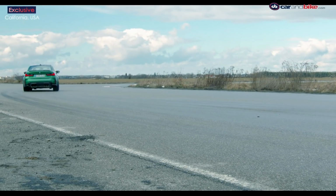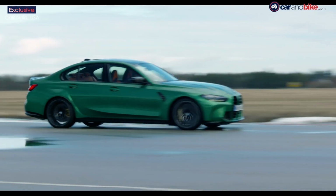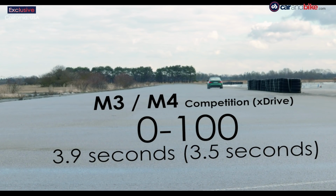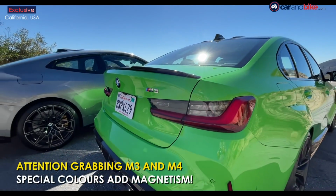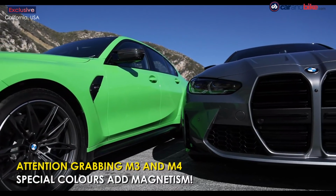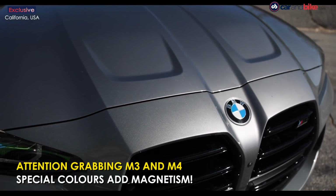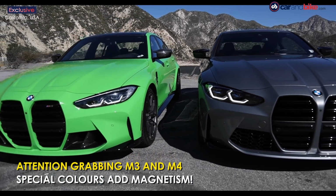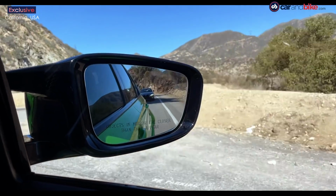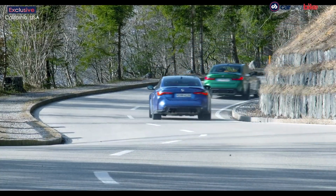The M3 and M4 get from 0 to 100 km per hour in 4.2 seconds. On the xDrive competition variant, that moves to just 3.5 seconds. Fast, right? My M3 test car in this special order Verde Mantis color is a knockout and a perfect foil to the more understated, though equally stunning, skyscraper grey metallic on the M4 xDrive competition. Both cars are available in 3 variants: the regular M3 or M4, the competition variant of each, and both have the xDrive option on top of that.